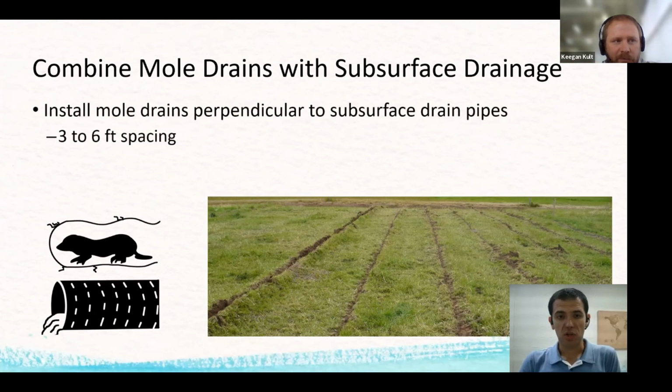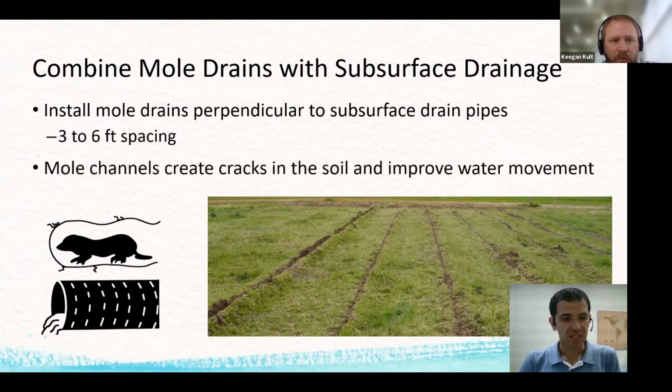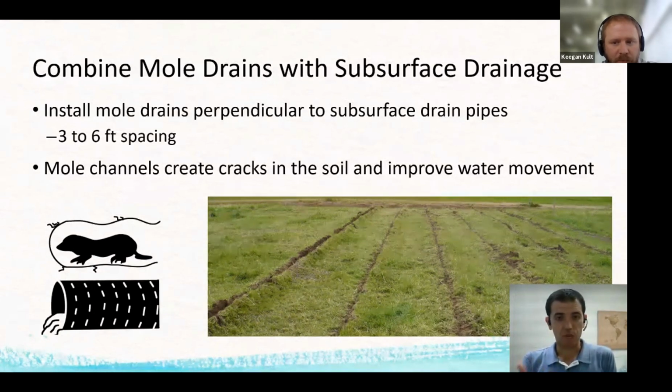And when you combine these with subsurface drainage, they are installed perpendicular to the subsurface drainage pipes at a 3 to 6 feet spacing. And as I mentioned in the previous slide, mole channels create cracks in the soil that help water movement downwards, and that's helpful. But the condition is that you need a heavy clay soil. For more information, I invite you to read the extension bulletin about mole drains on the Michigan drainage website.